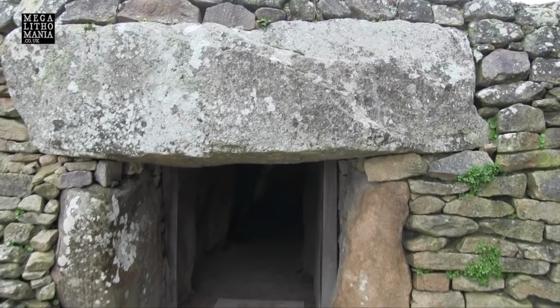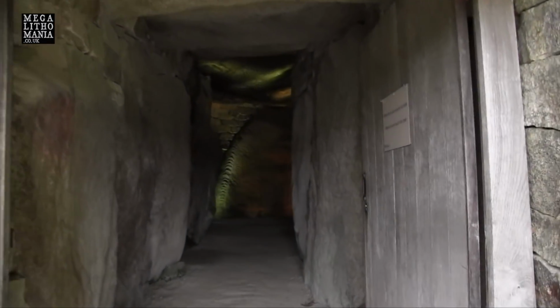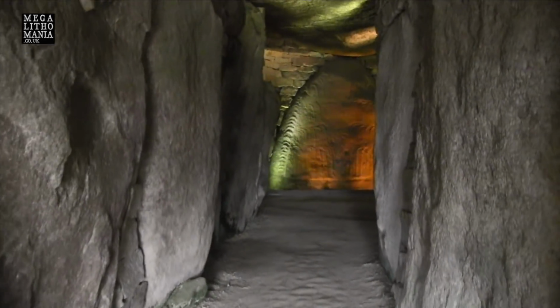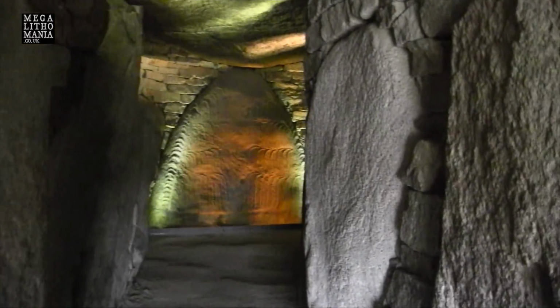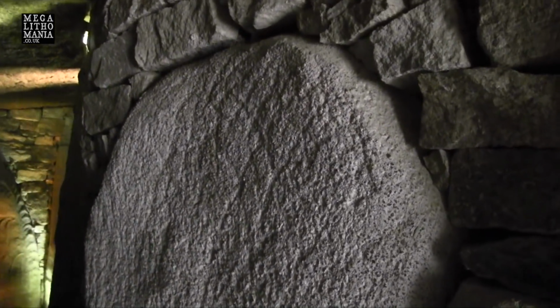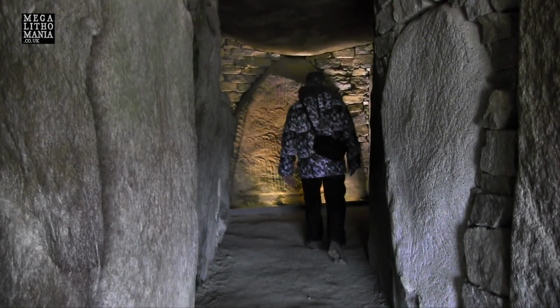You can see the major capstone here, which is on the entrance to the Table des Marchands. And you can see these wonderful stones along the side. You can see some carvings here, just on the left. Just on the right here, we have all these serpents and grids carved onto this particular block, a certain type of granite that comes from a few miles away.